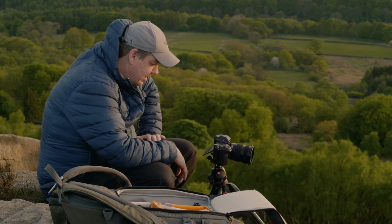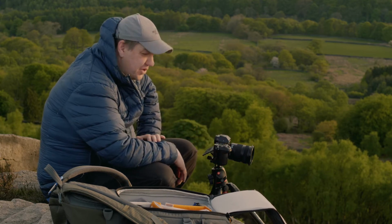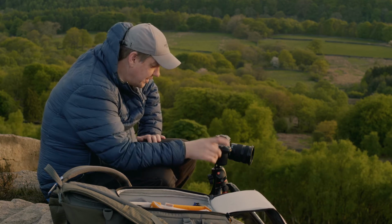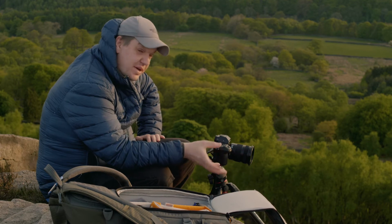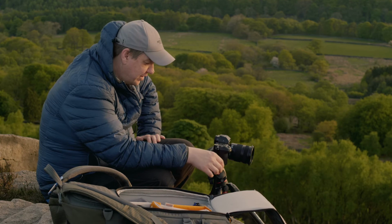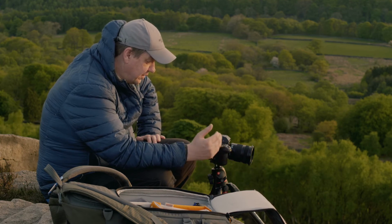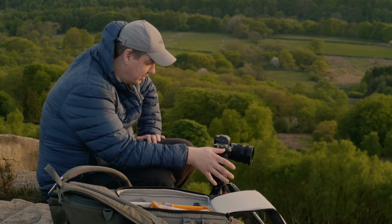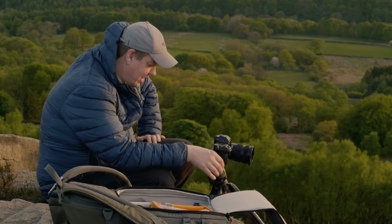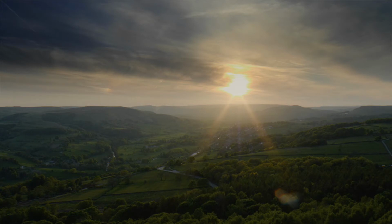So what I'm going to do next is switch to my filter system and use the grads. I do like doing a HDR shot every now and again, but sometimes it can look a little cartoon-like if it's a bit overdone. So I still like to use filters to try and balance the shot as much as possible beforehand. So I like to capture as much detail in the image as I can to give me plenty to work with later on.